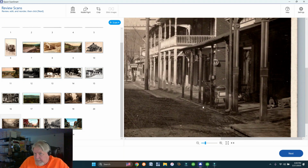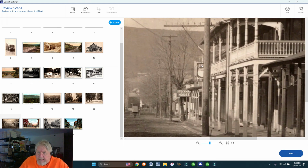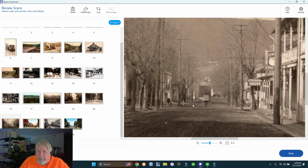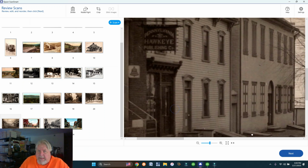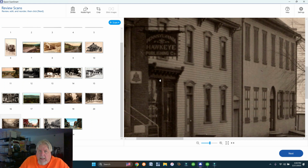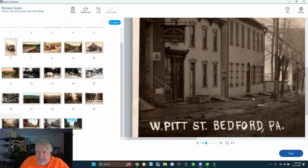Looking in a little closer here, there's a sign for telephone. This looks like a little general store on the right. I can see its signs further down. I see Union Hotel, Steckman House. There's a horse-drawn wagon way down the street there. On this side, we see, it says Pennsylvania Hawkeye Publishing Company. That's interesting. And another telephone sign.